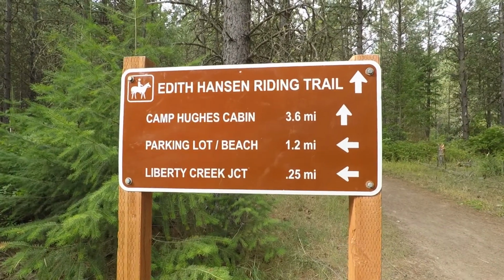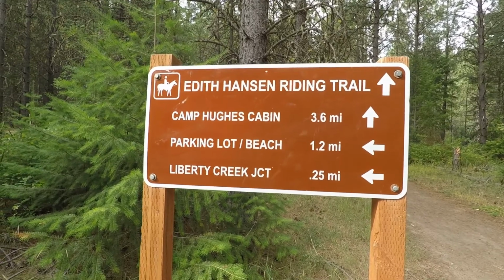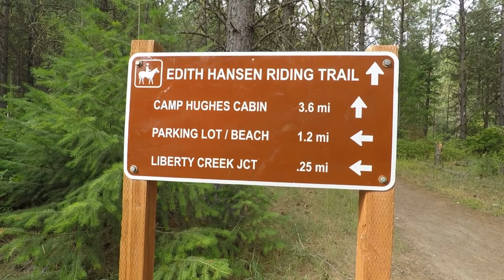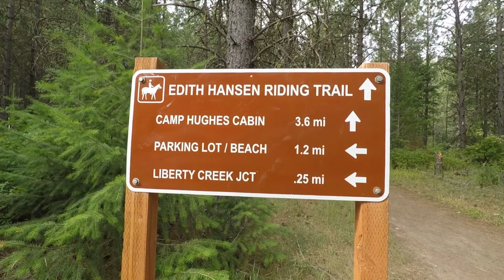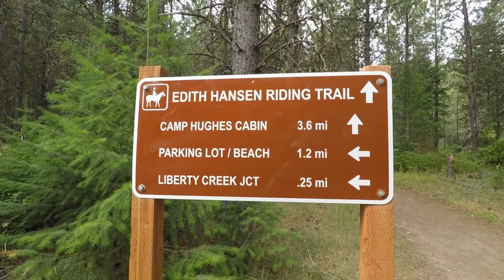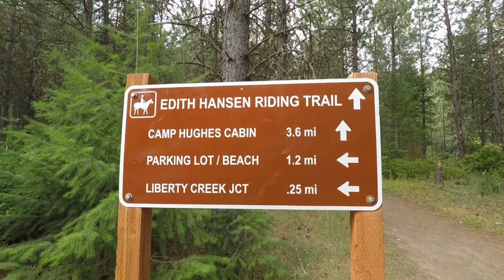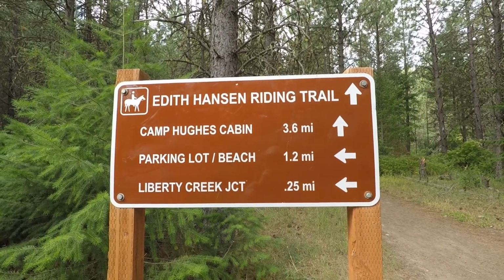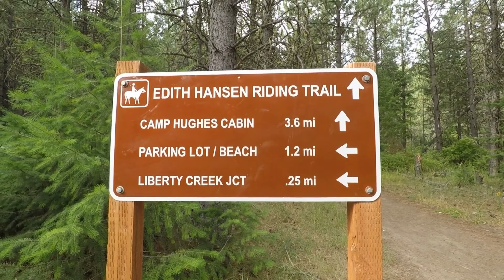We're 1.6 miles from the parking lot, and we're at the base of Edith Hansen Horse Trail. The next mile takes us to the lower loop. I believe it's about 900 feet of elevation gain, but very steep. So if you're walking this, be sure to bring plenty of water, at least 2 liters. I've got 3 on me today, and bring something to eat. Don't get caught out here without what you need to sustain yourself if something goes wrong.